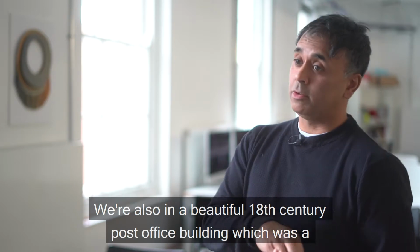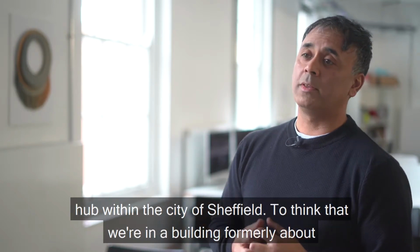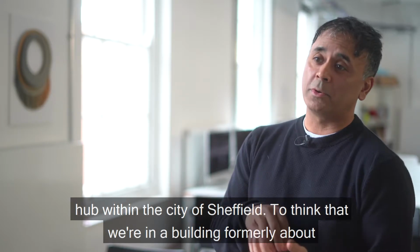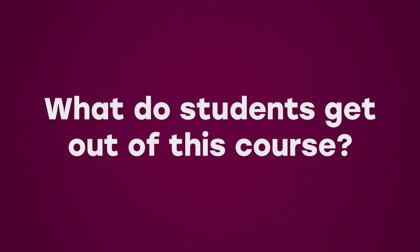We're also in a beautiful 18th century post office building, which was a former hub within the city of Sheffield. And just to think that we were in this building, which was about communication, we are still in that building, and it's still about communication in the modern era.